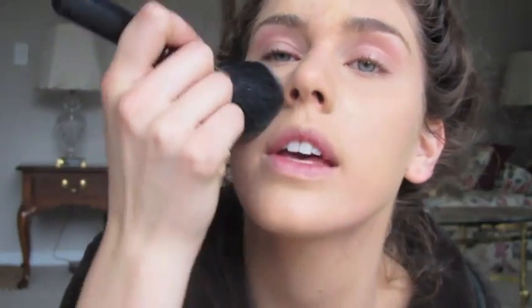I'm just going to pat this. This is the lighter color for me, so I'm just going to pat this. I'm going to kind of tilt my head back so it all stays there. And I'm just going to pat this on the inner triangle of my face. And I talked about this in highlighting and contouring, so if you guys haven't seen that, really go watch it because it's what I do after this.